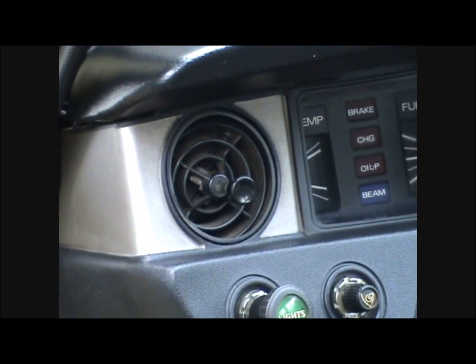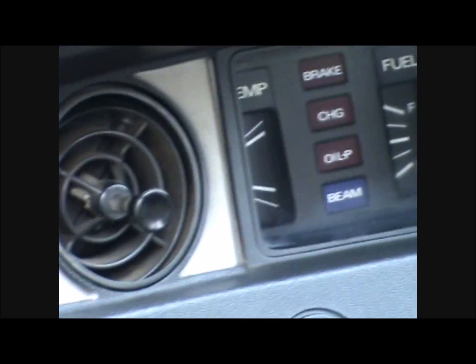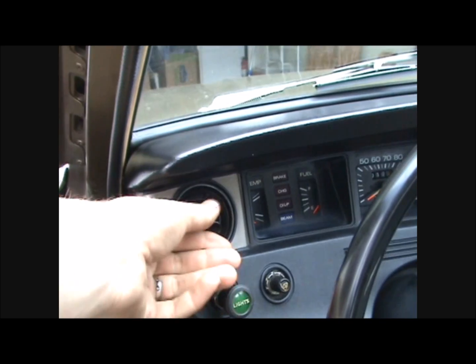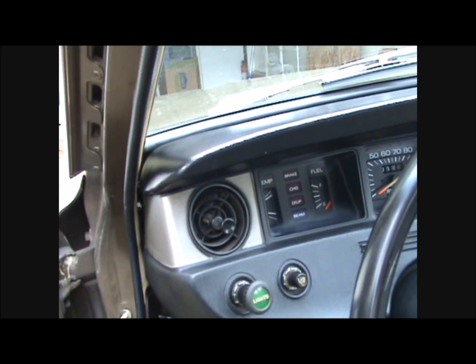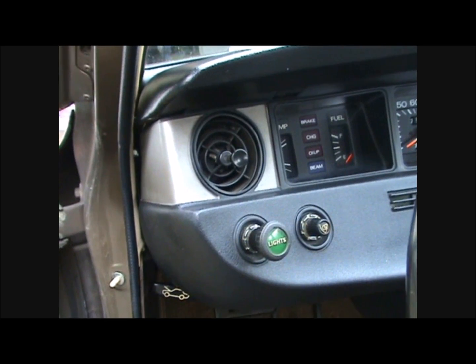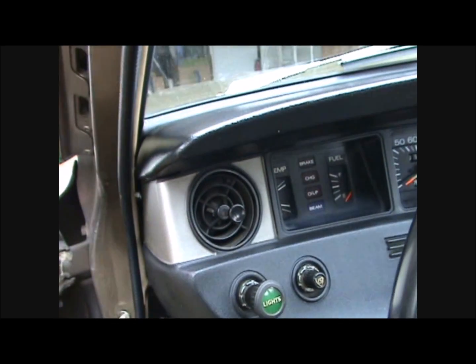These vents here, quite often you find them in these Datsuns that do not hold their position anymore. Let me back up a bit here. But this one is solid as can be. Same with the other side. Basically, I left them in place the whole time I had it so they wouldn't wear out and start hanging down. Normally what happens is they just fall down like that all the time. But you can see this one's nice and solid.